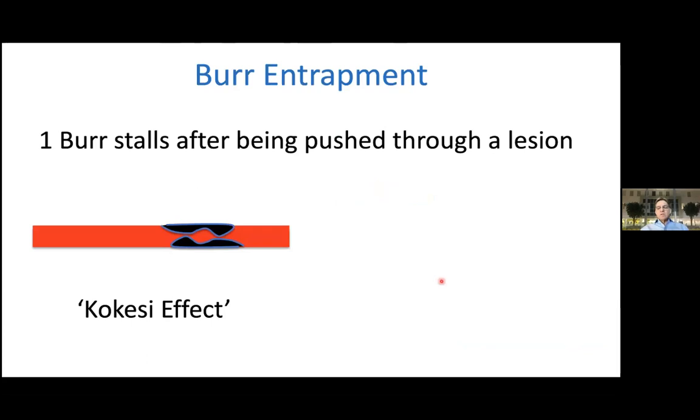The first way is you have an entrapment, and that is you go through forcefully, and that is very frequently a beginner's mistake. You push and push and push, and then the rotor popped through, but it hasn't ablated. It has just edged its way in. And then you get the Caucasi effect. Now you wonder what that is.